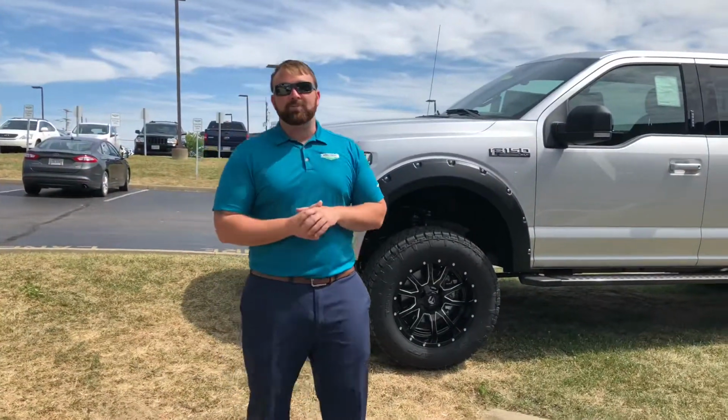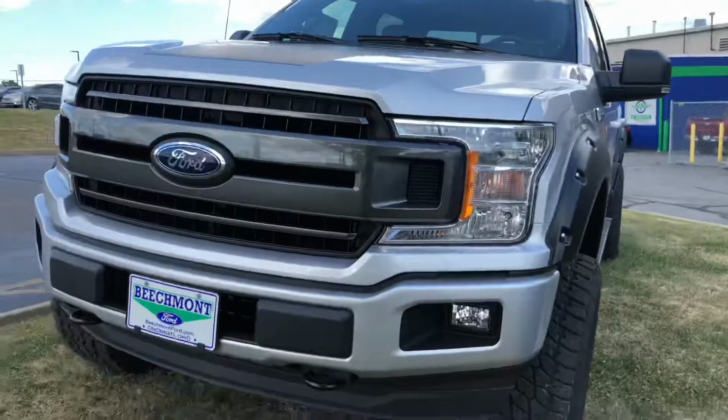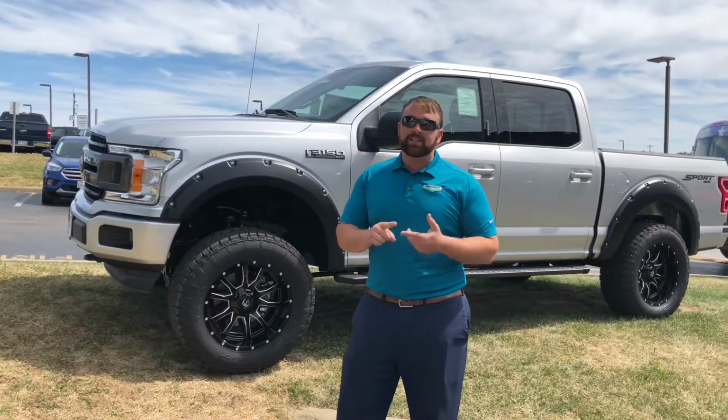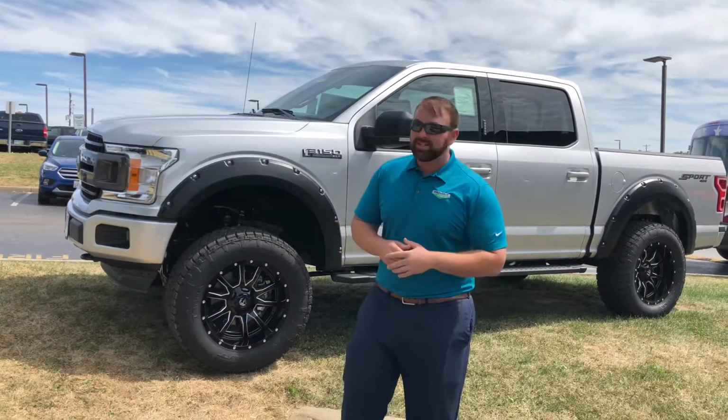Okay guys, what I've got here behind me is a 2018 F-150 with the adrenaline package. This is the first one that we've done so far this year. This is an XLT 302A package truck. Heated seats, power seats on both sides, touchscreen stereo, backup camera, all the goodies.